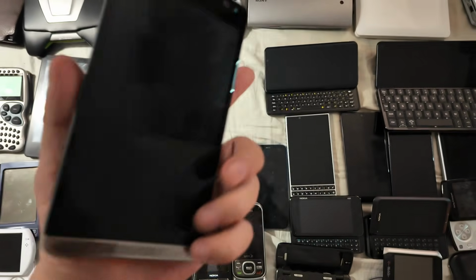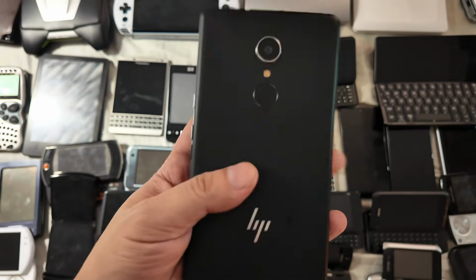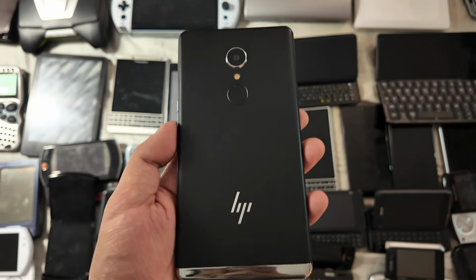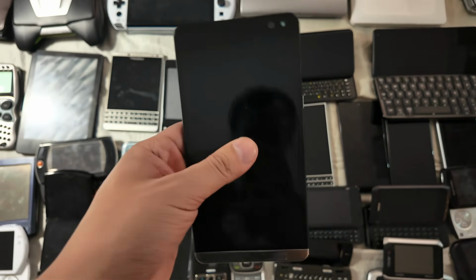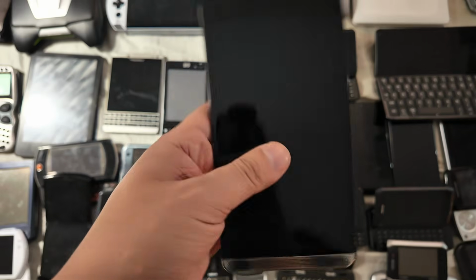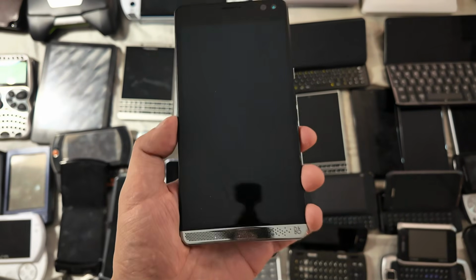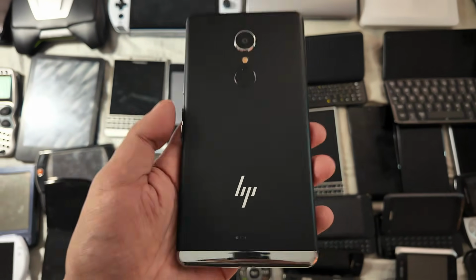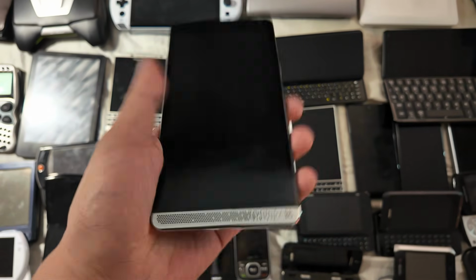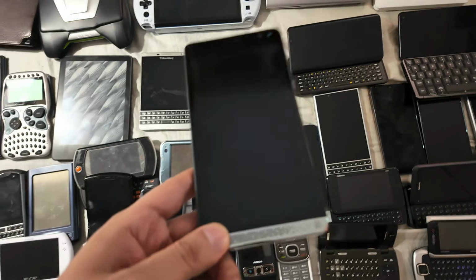This is the HP Elite X3 from 2016. One of the very last Windows Phone devices. What's really cool about this one is that it came with a docking station and some accessories where you can dock it, and using the Windows Continuum software, it becomes a desktop computer. It's really, really cool. Really good device actually. It's just too bad that Windows Phone didn't work out. I think this was the last HP phone too, the HP Elite X3.